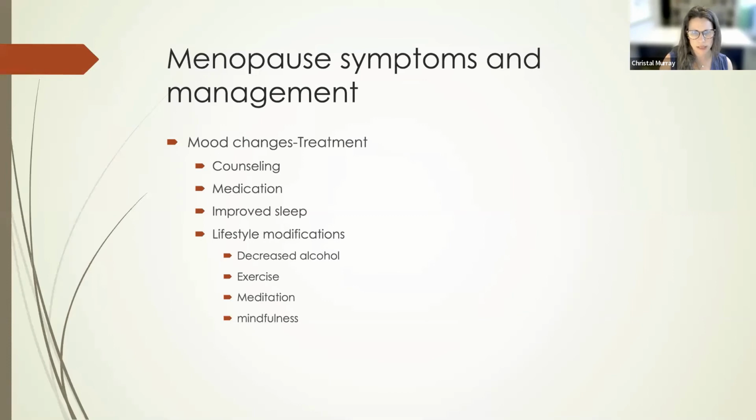Meditation and mindfulness, I think, can be really helpful. And if you're not really sure what I mean by that, then I think that's where some counseling can be helpful as well. And I have a lot of women who, especially with the irritability, are able to increase their awareness and their mindfulness around how they are responding to people and how they're feeling, and manage the irritability without any further medications.